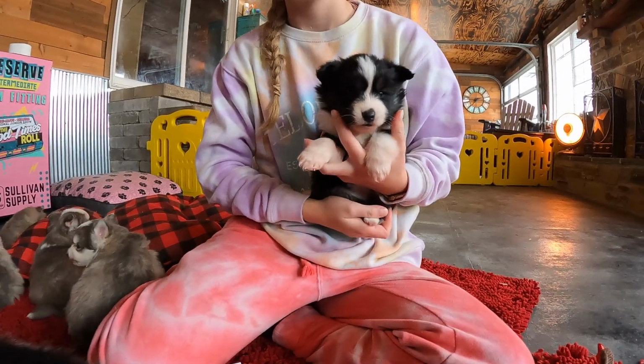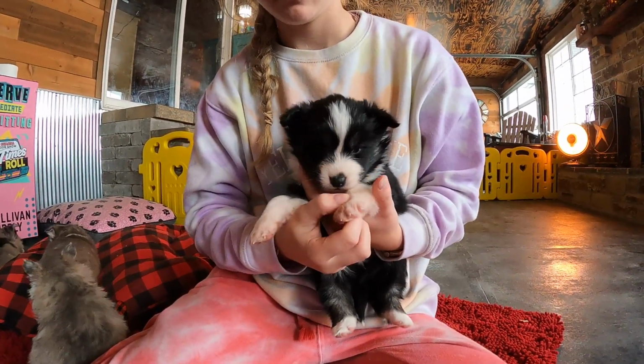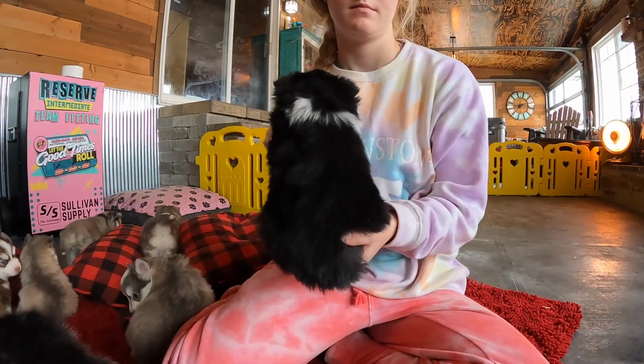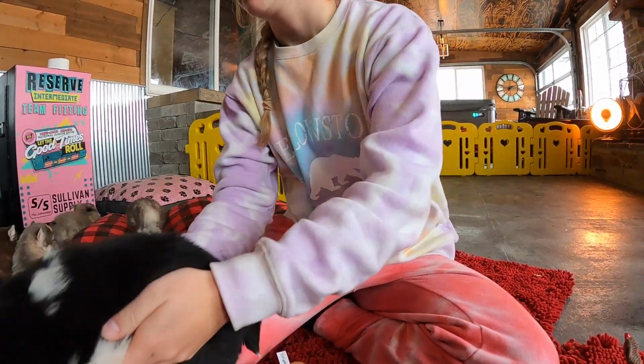but it's still early to be charting them and to know for sure. Okay, this little girl's name is Penny, and Penny has two blue eyes, and she has a big blaze, and she also has some gouty coloring where it's going to be coming in on her cheeks, and you can see her collar.